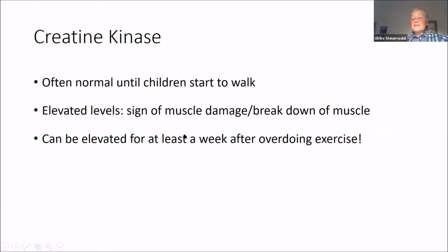CK, even in type 3A, very often is normal until the kids really start to use their muscles. That will say, until they start to walk. If the CK is too high, as I told you before, it is a sign that there is a muscle breakdown. And if you overdid an exercise, or if a child did all too much, the muscle enzymes, the CK, will be elevated for some weeks.